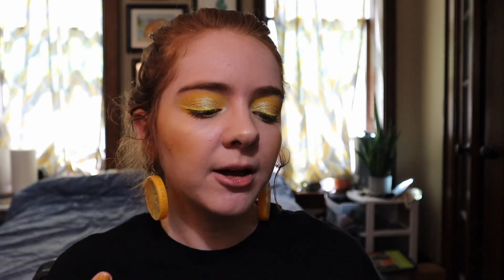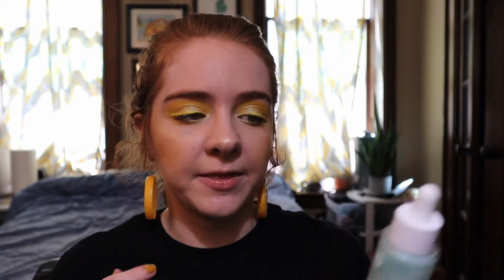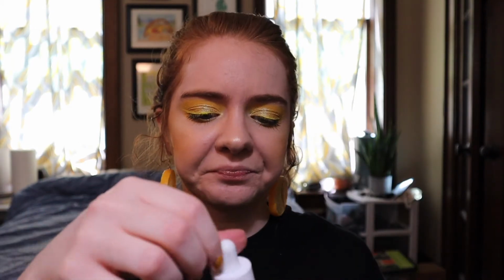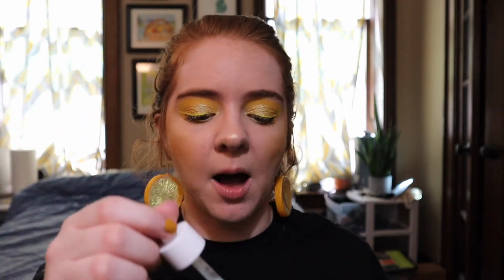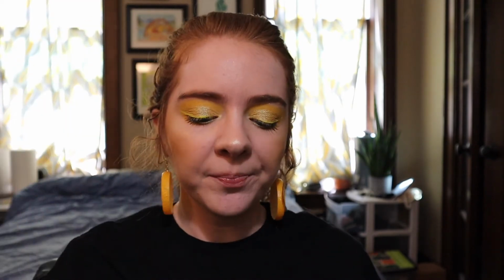This really helps my itchy scalp, and whenever I feel the need to itch my scalp, I go ahead and apply this. It's basically just in this little dropper, and you just kind of part your hair and squeeze it out on top and then kind of rub it throughout your scalp.